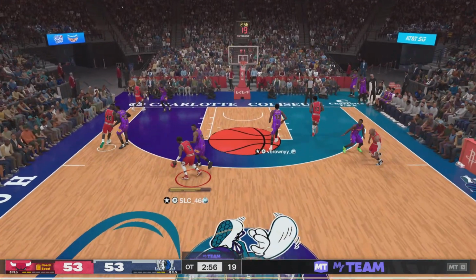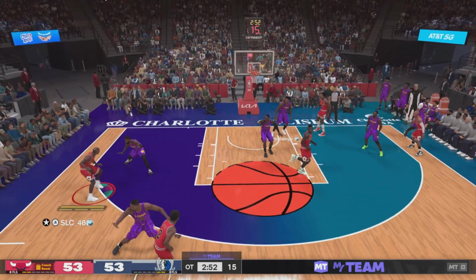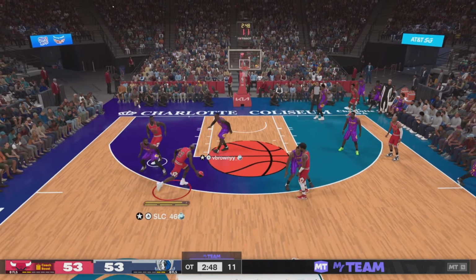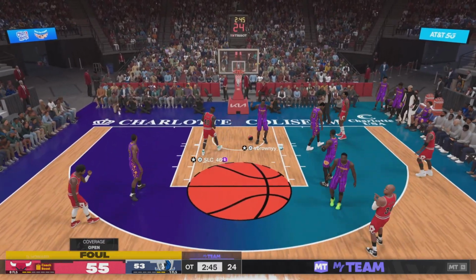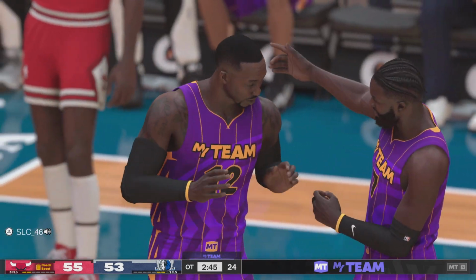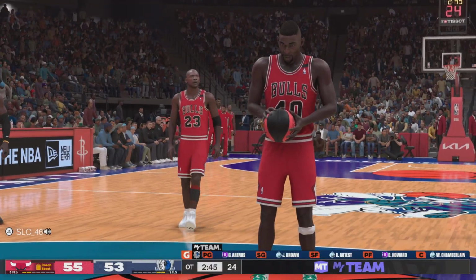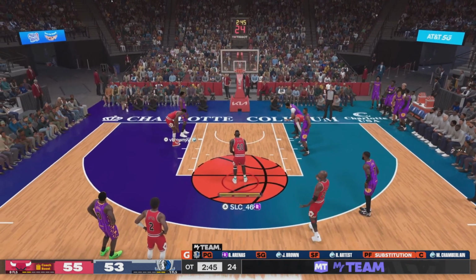Irving with it. Michael Jordan on the wing. The screen from Kemp. Inside. And the bucket is good. Three-point play chance here for him. I didn't know there was a move like that. Contact on the way up. He just embraces all types of challenges. One shot.